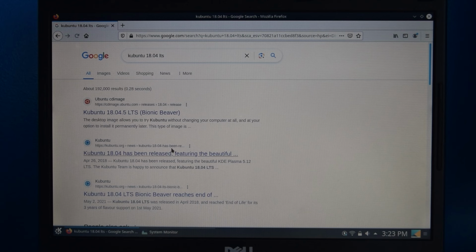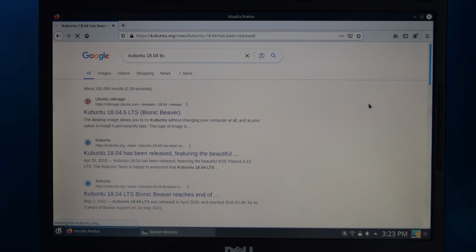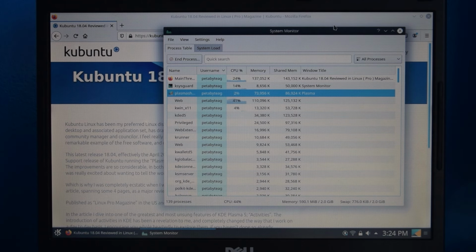While the RAM usage was a lot less than Ubuntu was, it still was quite slow, as a matter of fact. It can do it, but this thing's CPU is clearly struggling. I was gonna experiment more with this, but just trying to load anything on this was kind of painful at times.